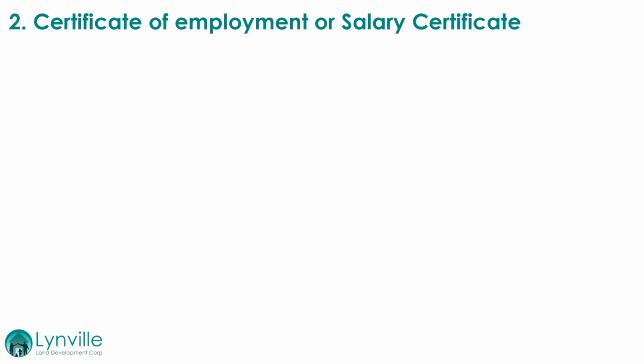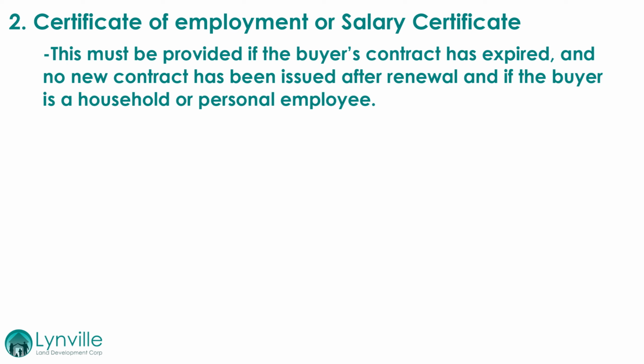Number 2, kailangan natin ng isang certificate of employment or salary certificate. So this must be provided if the buyer's contract has expired and no new contract has been issued after the renewal, and if the buyer is a household or personal employee. So those are the 3 reasons kung bakit kakailanganin natin ng isang certificate of employment or salary certificate. So again, kung expired ang kontrata or there is no new contract issued after the renewal of the contract, or if the buyer is a household or personal employee.